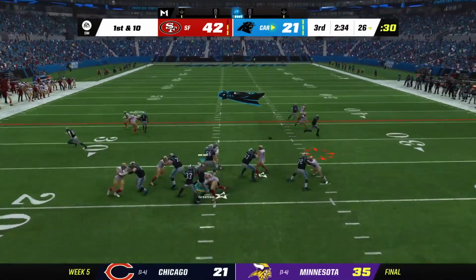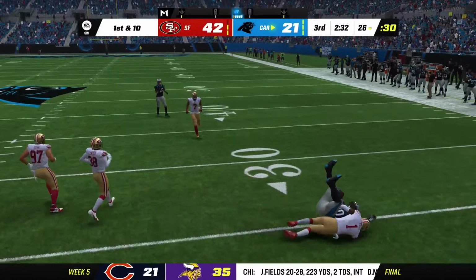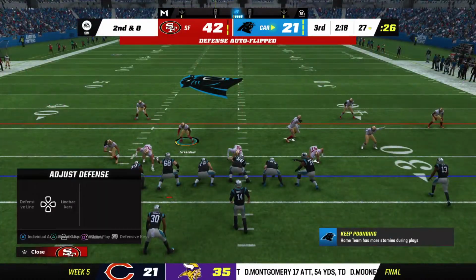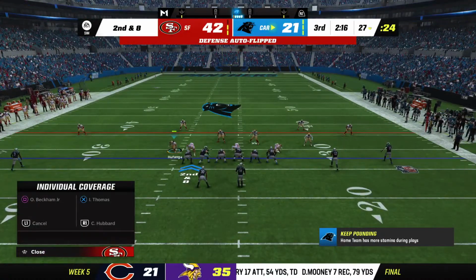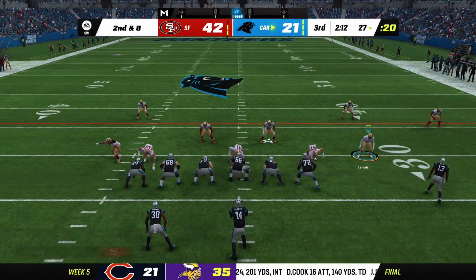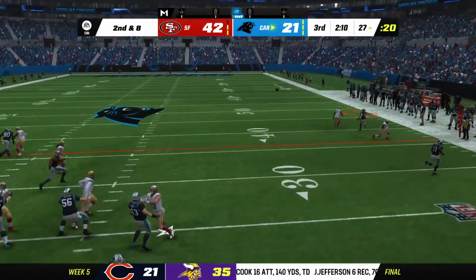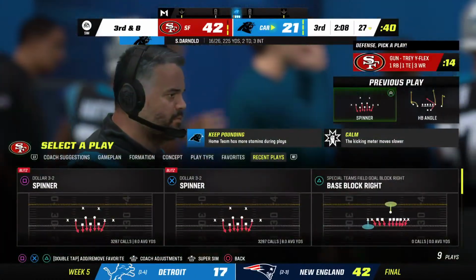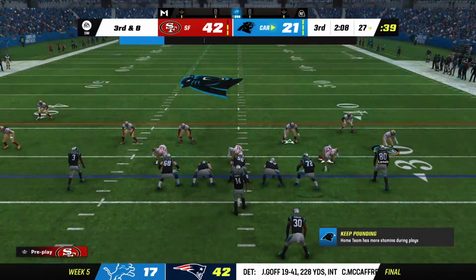On first down, Darnold. Thomas has got it, complete. And he's upended after a gain of 2 out to the 27. They'll break the huddle, come up on 2nd and 8 at the 27-yard line. Now it's Darnold, and he drops it incomplete. And their struggles continue here.